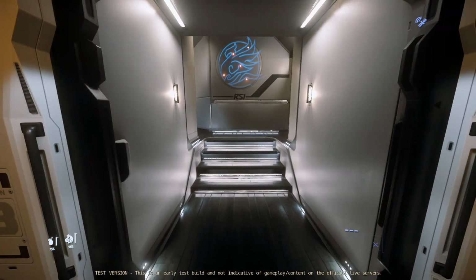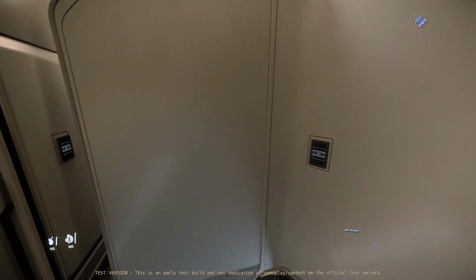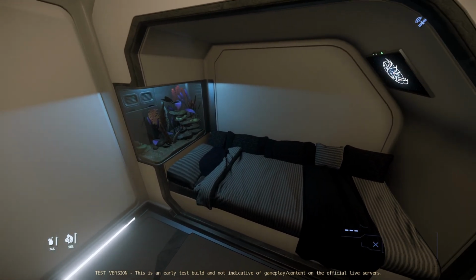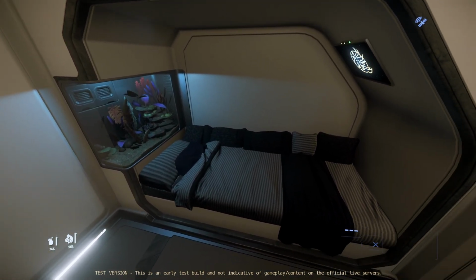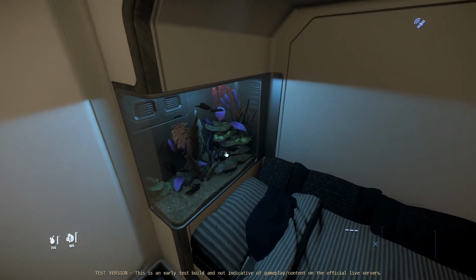Moving in towards section C, and to our right we have a bedroom. Entering into here, as you can see, we have 1 bed. I love that it's made up and not just a solid block. We also have a small water tank to the left, but this doesn't have any animals in it, and a TV to the right.